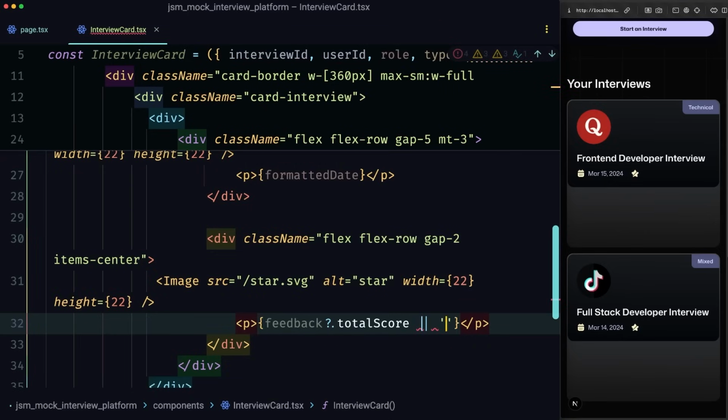Or if a score doesn't exist, we can say --, and then outside of it, we can say out of 100. So now in this case, it'll say --, out of 100 because we haven't yet taken the interview.